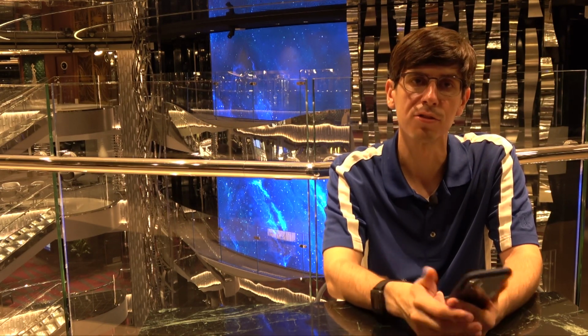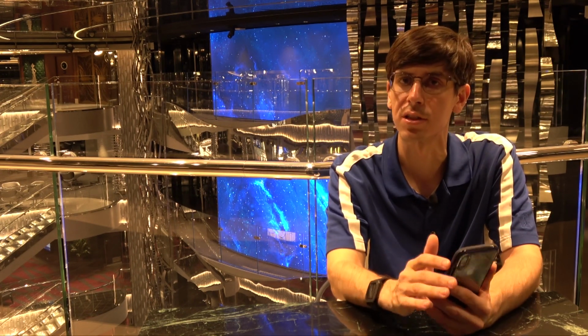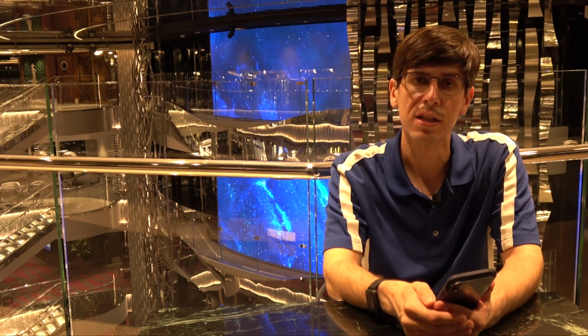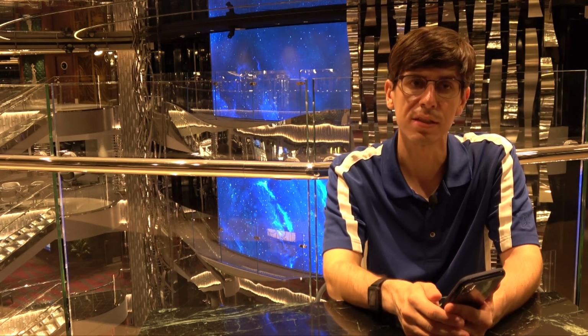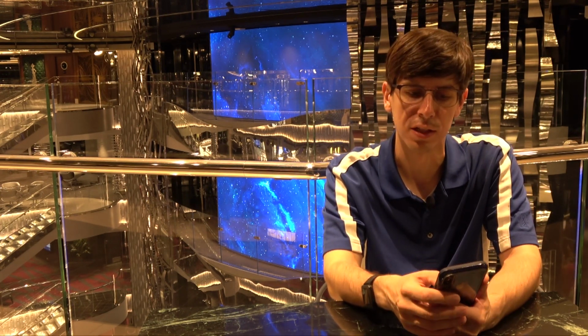We have a brand new cruise line, bigger than a new ship, bigger than even a new class, an entirely new cruise line with a new design, new everything to go through and see what things are like. So this is going to be a very interesting sailing, a lot of new things to check out, new ways of doing things, and of course, all different new venues and dining options available to look at as well.